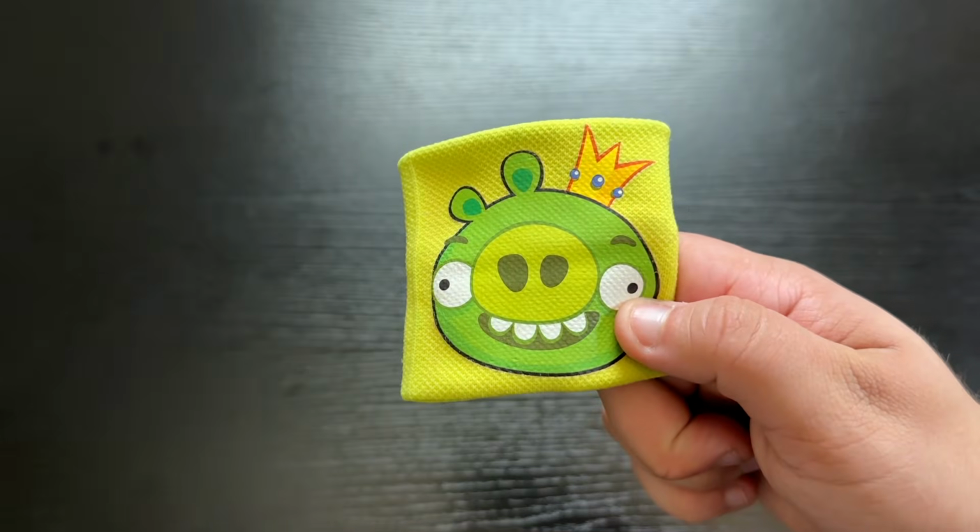I'm looking better already. Now we have, I'm guessing, an Angry Birds soda cover. You put this over a can so your hands don't get cold. I'm just showing all three of these now. We have some more keychains. This is just a simple king pig one. And then you have two of these helmet pigs.